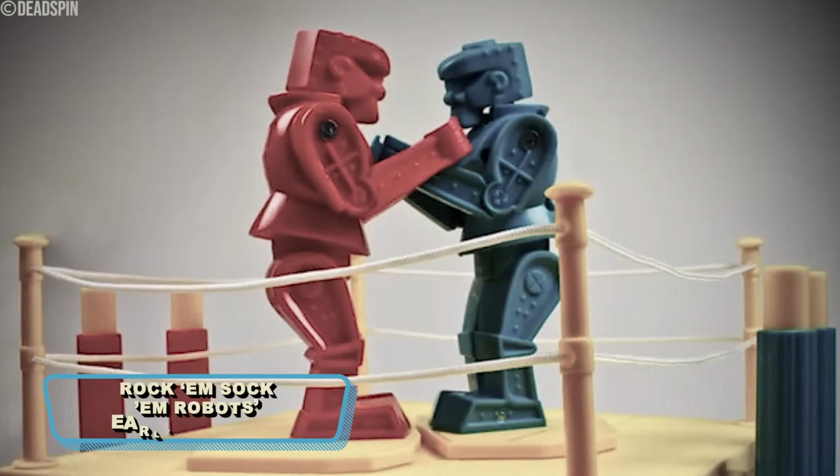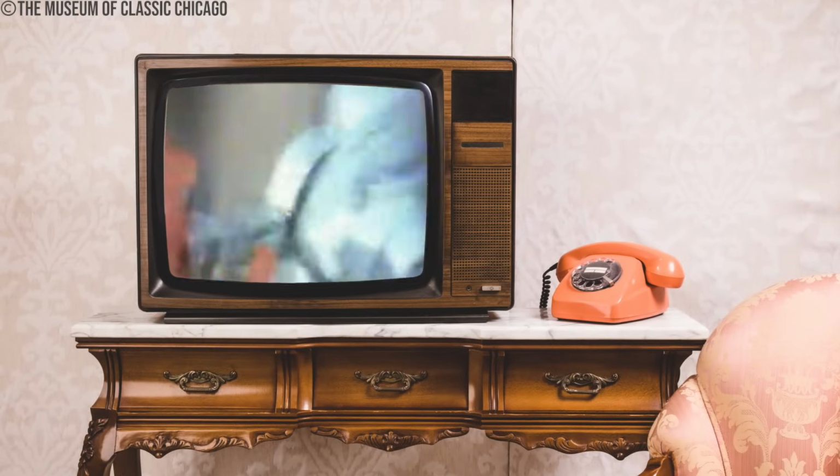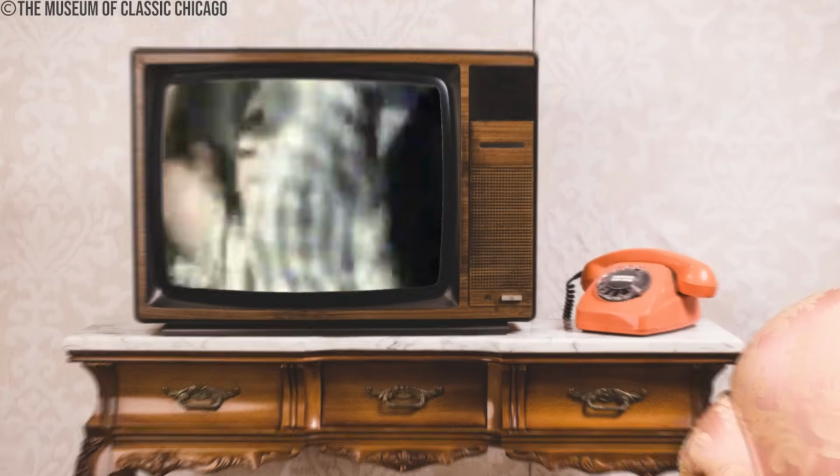Rock'em Sock'em Robots was the ultimate showdown between Red Rocker and Blue Bomber, letting kids battle it out in a mini boxing ring. Press this lever. He throws a right, the other a left. Knock his block off. You're the winner.